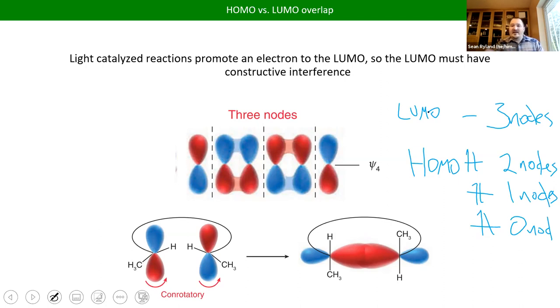So if we shine light on this system, we're not dealing with the HOMO anymore. We actually are dealing with the LUMO instead. And that means the LUMO, instead of having the carbons on the end having the same phase, their phase is pointed in opposite directions. Because we had to add another node. We had to add another place where it switches from positive to negative, or red to blue.